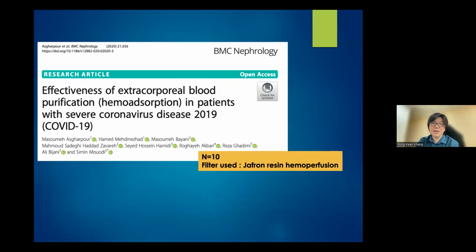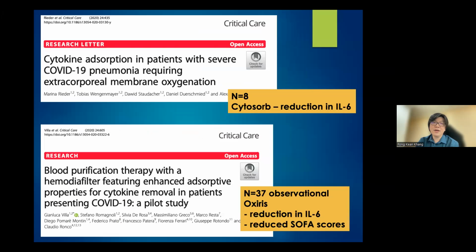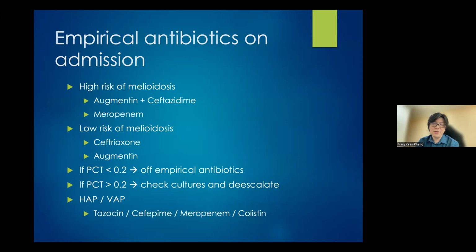There were other studies by other people, using other different filters like Jafron resin hemoperfusion, CytoSorb, and another one using Oseris. They seem to show a reduction in cytokines, and in this study, even a reduction in SOFA scores. The evidence is not strong, but we have to wait for more information to decide whether this can be helpful in the future.